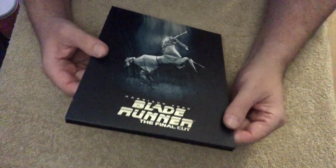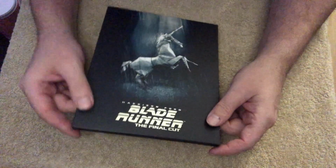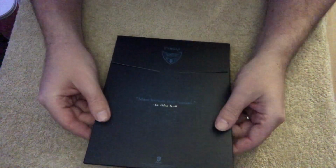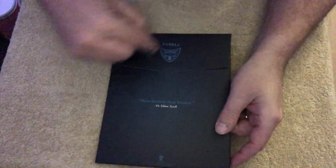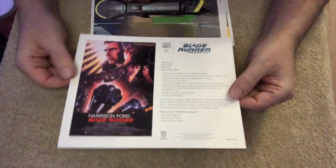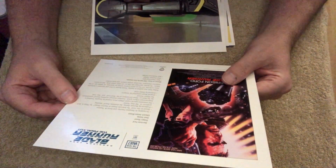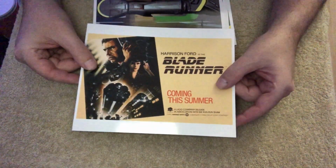So next up is the envelope, which again has a sort of white spot gloss in there, the title, with the unicorn, more human than human, Tyrell Corporation. And in here, what we get is a few bits. So we get this art card, that's on the back, Film Vault range, information about the film on there, and that's the other side.